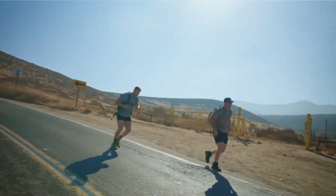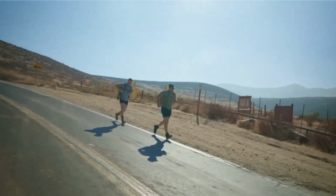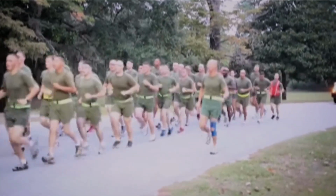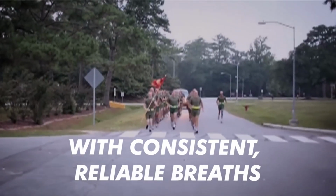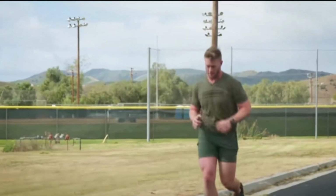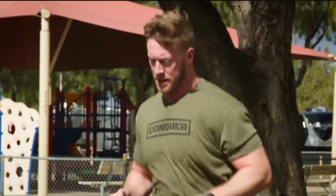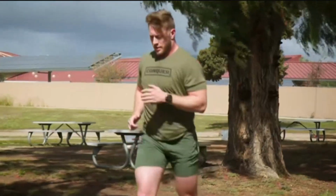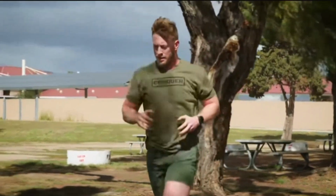Now that we know the exercise science around running performance and body composition, let's talk about an often overlooked aspect of running. For those of you who didn't start running from an early age, improving your breathing with consistent, reliable breaths is one of the quickest ways that you can improve your running performance. Most people who are new to running, or even those who have been running for years, breathe inconsistently. They'll unintentionally hold their breath, have extended exhales, and be unreliable in terms of cadence when they inhale and exhale.